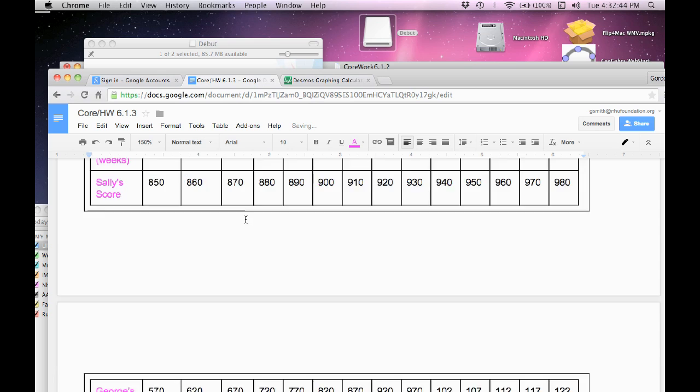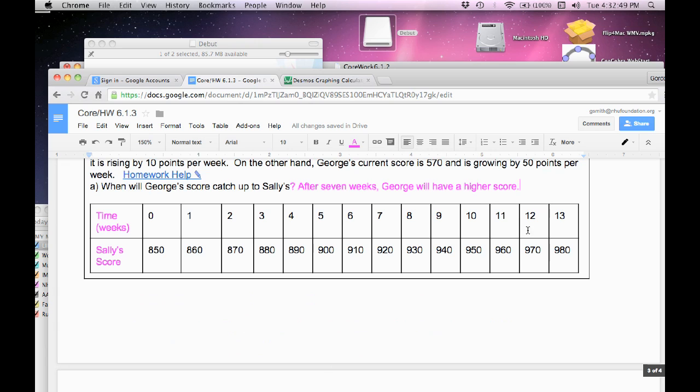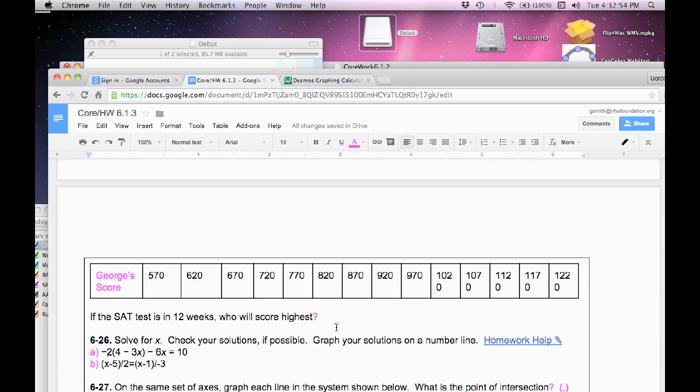All right. Next, if the SAT is in 12 weeks, who will have a higher score? So 12 weeks. Sally's got 970. George has got 1170.